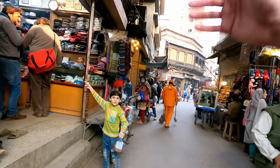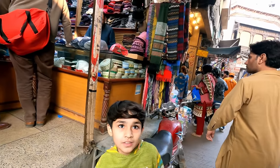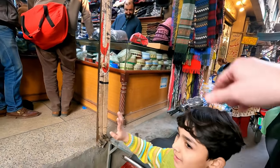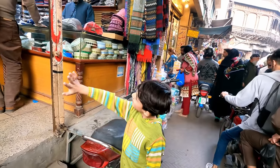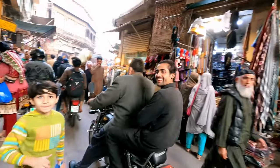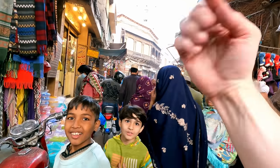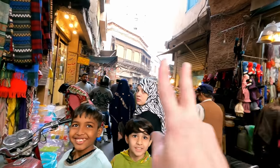I'm pretty sure I'm going back to the same place that I've already checked. Oh, brother, I looked already, this one. I want to look at another area. I want to find a bazaar for toppies. No, I checked. This is the one I checked. Down here, no. This way, no. Only two shops sell toppies.